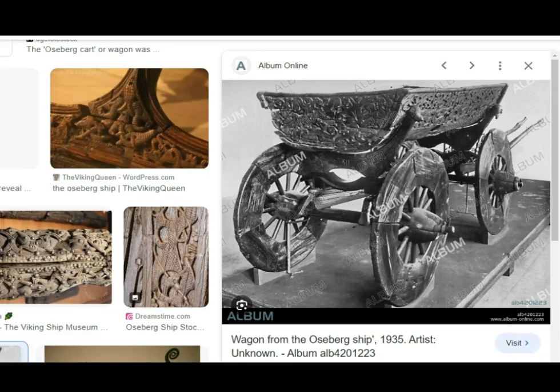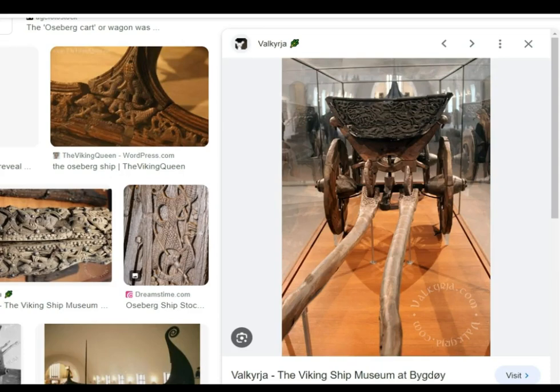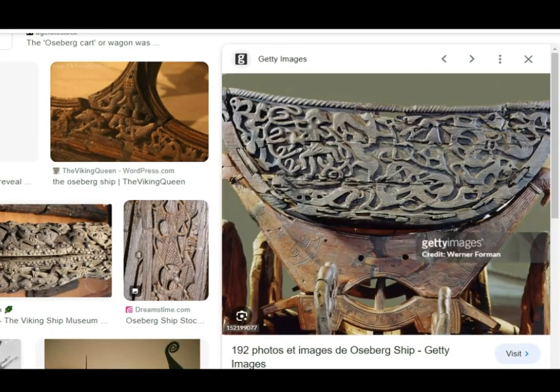But look how beautiful this cart is. It's beautifully made. Look at that. Maybe they put some of it back, but this thing is gorgeous.